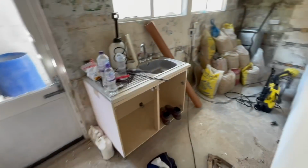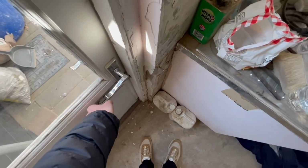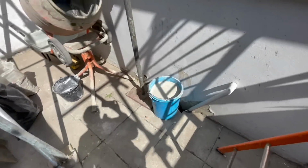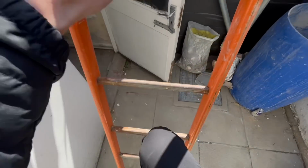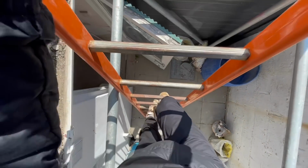Nothing has happened in the kitchen yet, other than it's just been used to store stuff in. No work has gone on in here. The electrician was round yesterday, having a look at everything, where everything's going to go. But let me take you out here and show you what they've been doing to the back of the house. It's kind of scary.